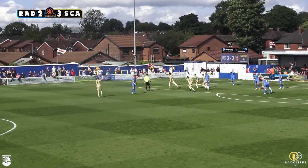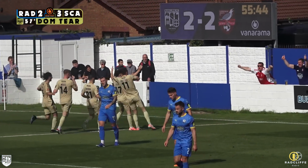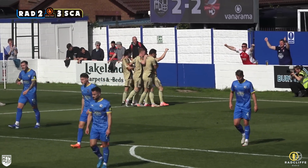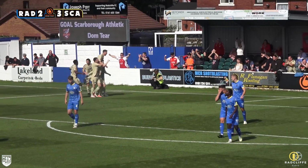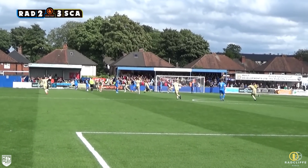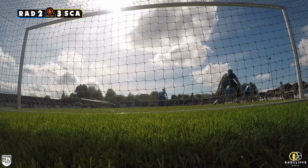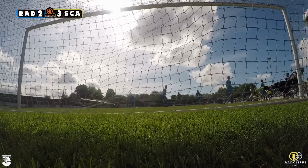Danton completes his hat-trick. Oh, he breaks Radcliffe hearts after they drew the game level at 2-2. They've taken the lead once again, Scarborough. Again on his left foot, he's worked that half a yard beautifully, fired it into the top left hand corner. Basically it's like his second goal in terms of finishing placement.